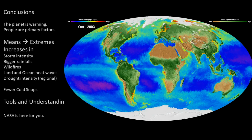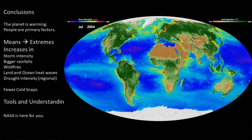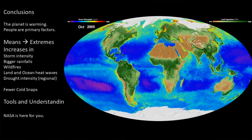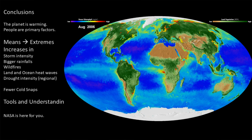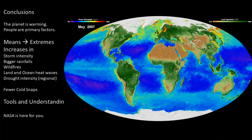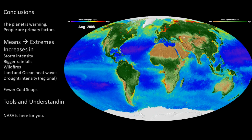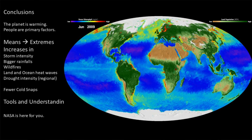All right, so the planet is warming. We can tease out that human behavior is pushing this warming. And again, we have about 2 degrees Fahrenheit change. But it's not just that it's 2 degrees warmer, it's that this really changes extremes. We're seeing a lot of increases in storm intensity, bigger rainfalls, wildfires, heat waves, not just on land but also in the oceans, and then drought intensity. We're seeing fewer cold snaps, so maybe some people think that's a good thing. So there are different changes. Not all things are getting worse. Climate change has a different impact on every extreme, so you have to look at each type and figure out what's going on.